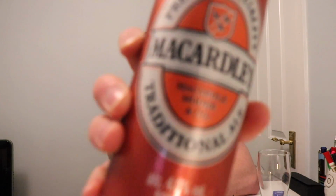Today, this is McCardle's traditional ale. I got it because it was beside the cans of Guinness Extra Stout in the off license. Not going to lie, it looks pretty cheap. It looks like a Dutch Gold version of ale. If it's an ale, I presume it's not going to be as dark as stout, but let's pour it out and see what happens. 4% volume, pretty low to be fair. Guinness I think is 4.2, and 500 mils. I don't even know what price it was because I bought like 10 different things at the same time, but it looks pretty cheap.